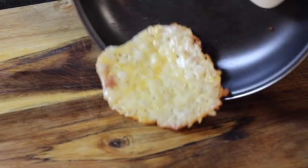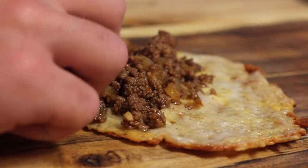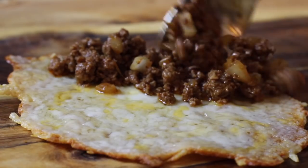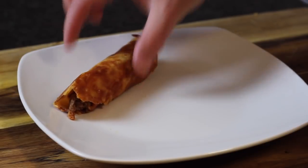Now I'd say with these above anything else, the most important part is to roll them up as soon as possible, because that cheese sets really quickly, and after a minute or two, you will not be able to roll it, and it won't hold its shape. These are looking very good though, so I am excited to give them a try.